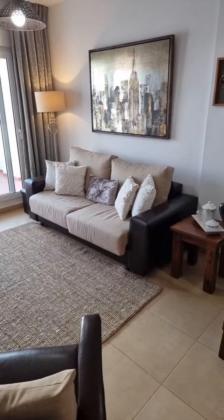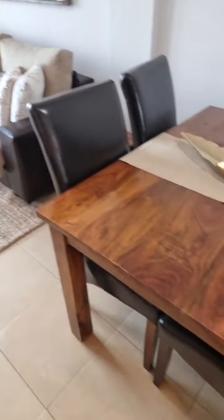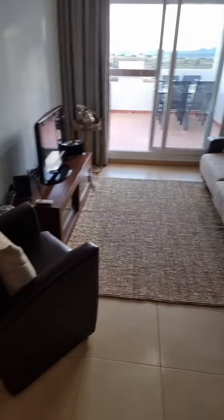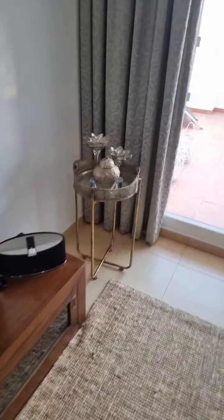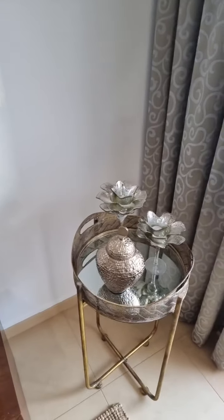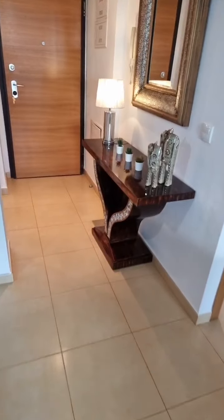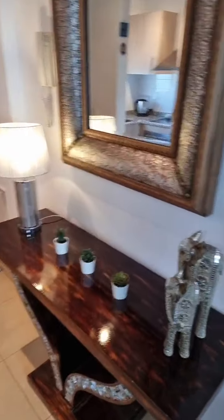I think it's quite a good offer because the furniture, I have to say, is really of very high quality. This is all decent stuff. So this is a real wood table, as you can see, with leather chairs. And there are many other items, for example this small tablet table, or tea table maybe. And we've pointed out already this great wooden side table here. It's just nice.